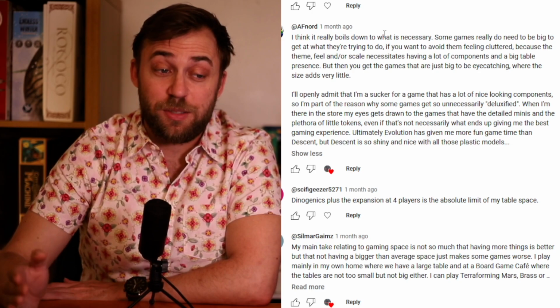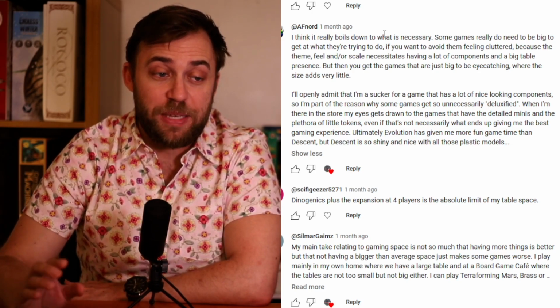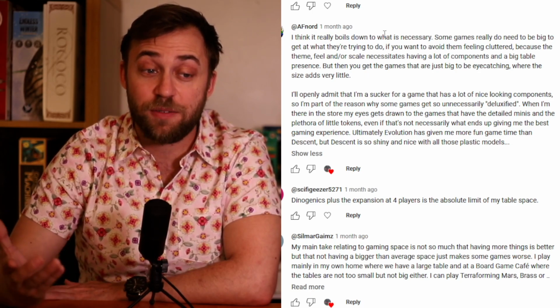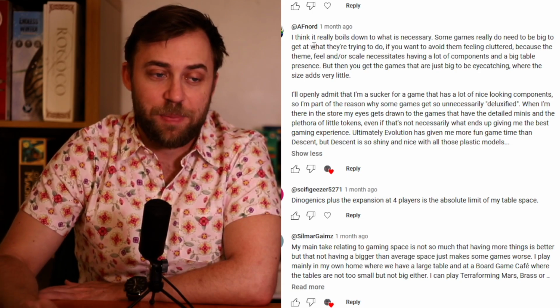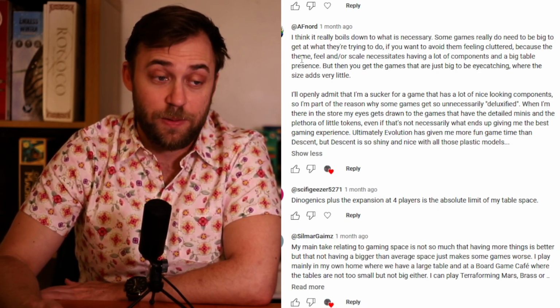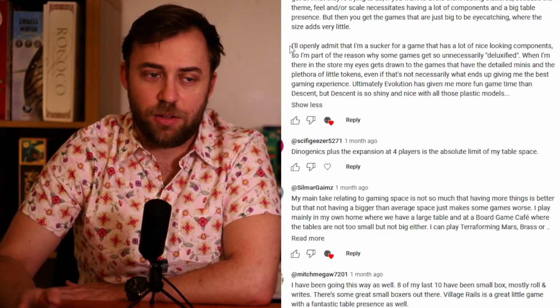Some games really do need to be big to get at what they're trying to do if you want to avoid them feeling cluttered, because the theme, feel, and or scale necessitates having a lot of components and a big table presence. But then you get the games that are just big to be eye-catching where size adds very little. Finally, somebody said it. You heard it here first. Size adds very little, okay?